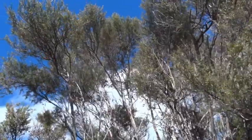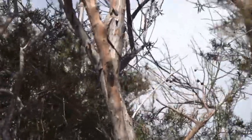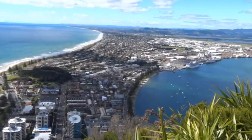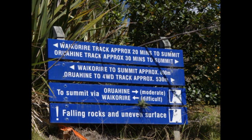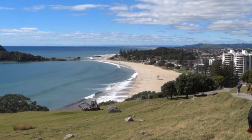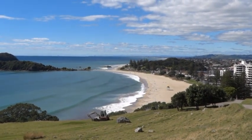We don't know what it is, but it's certainly enjoying itself. Oh, there he is. Wouldn't you know it, on our way down, we found the sign. You can imagine this was Copacabana or Rio 75 or 80 years ago.